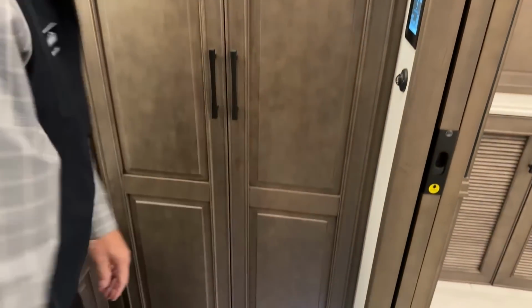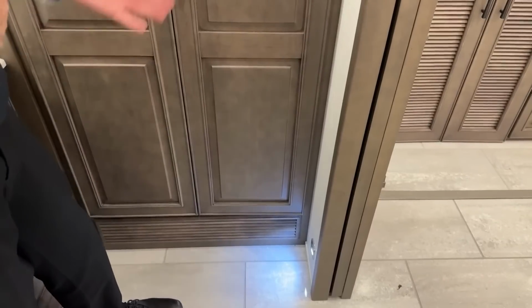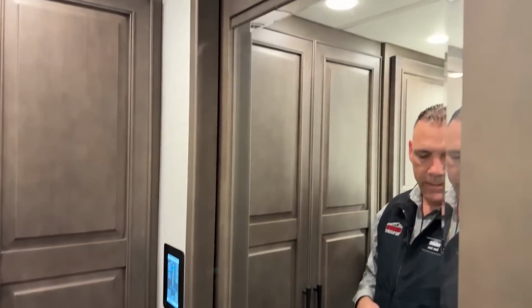You're going to see a little bit of these louvers here and there throughout the coach, and that's where that Oasis heating system blows hot air through the registers from the boiler. So we have a nice little door with a mirror on it. You can see what we're doing when we're getting ready.